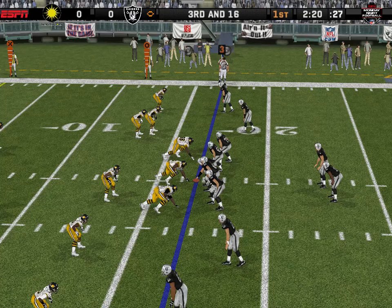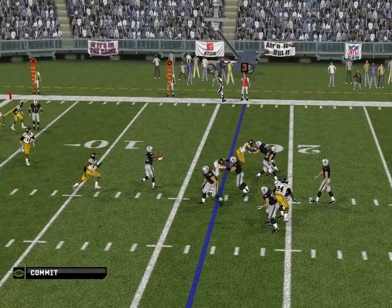He gets the carry, fakes the handoff, and the catch is made. Number 58 is there on the stop at the 9-yard line.